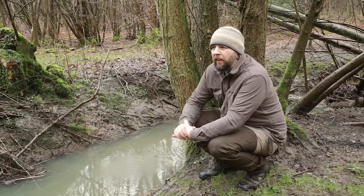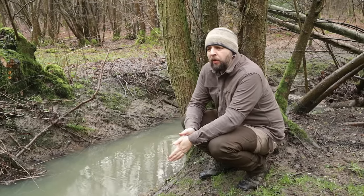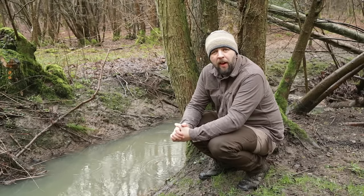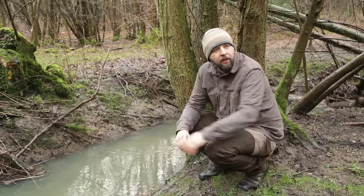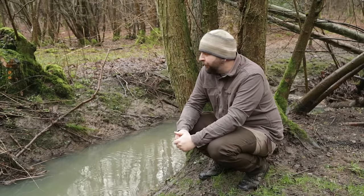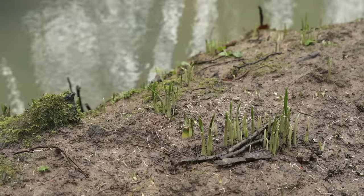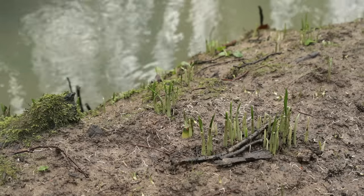It's actually not too bad down there at the moment. I think it's receded because we had a few days of rain, and it's not really rained too much today. It's only been for a couple of hours, so this will probably still go up a bit, but I can see where it has flooded this week. You can see things like the wild garlic and stuff starting to come through down here. Spring is on its way.